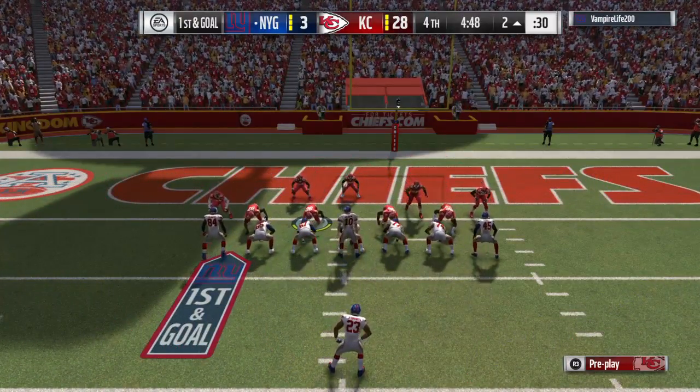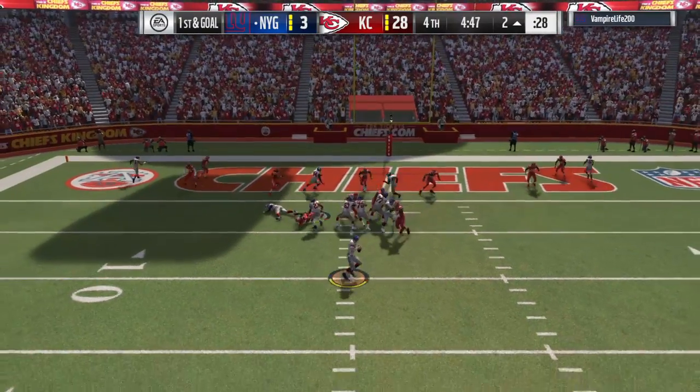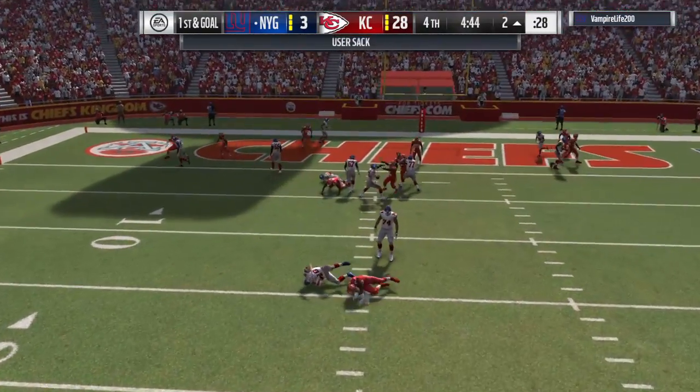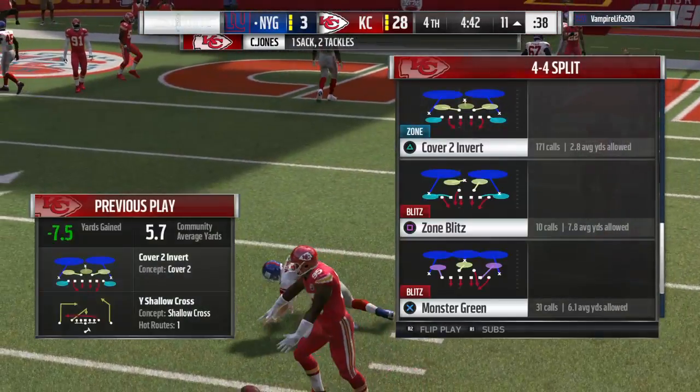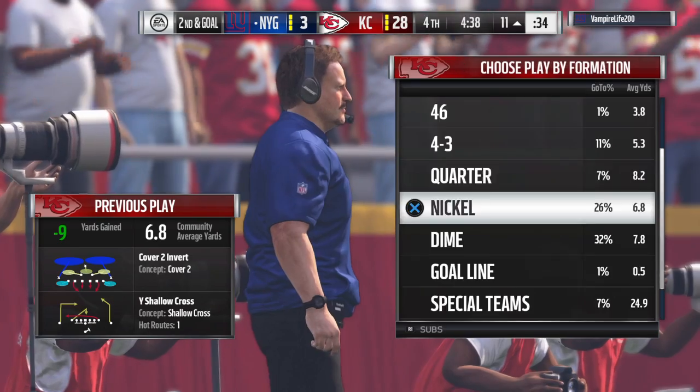And on the outside, they're playing press coverage. Now Manning. And the Chiefs are going to get him. Chris Jones. He's the one that got to him. He takes him down for a loss of 9.